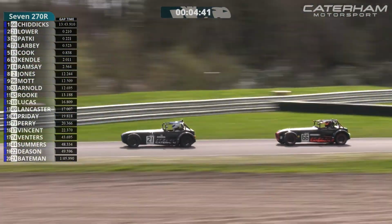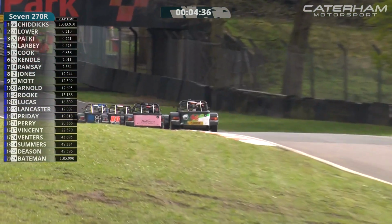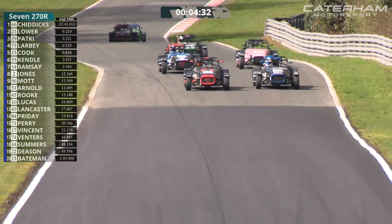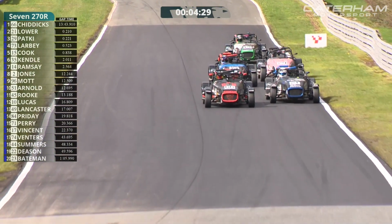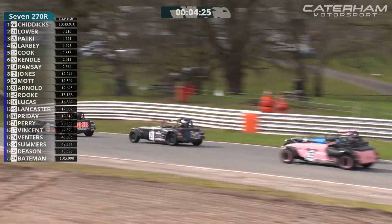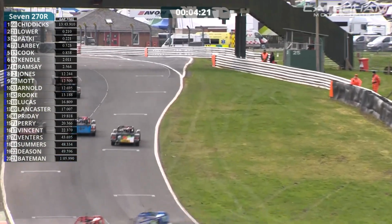Charlie Lower back to the inside into Druids. He goes through. They're swapping places on every corner. This is almost more like a motorcycle race at the moment. It's fantastic stuff. There's certainly a skill to knowing when you should give up a place immediately and let the faster driver take you along. And you can see how, as these two have come out to the front of the battle, they have stretched that gap, and that's because they're carrying the speed, as Patke.